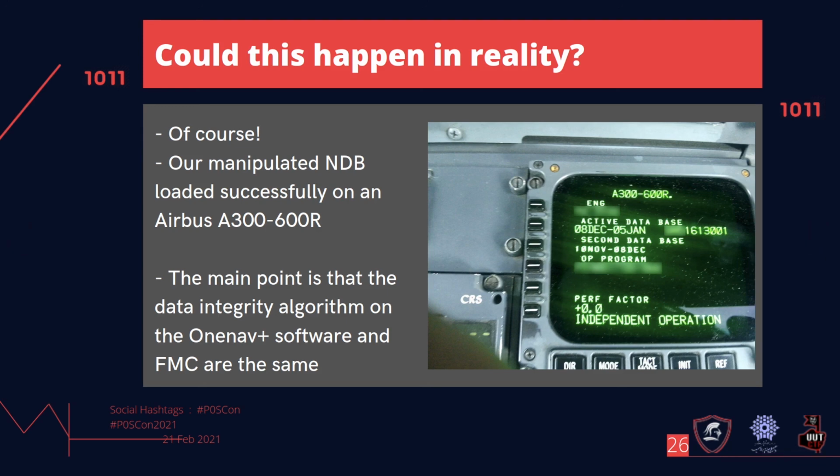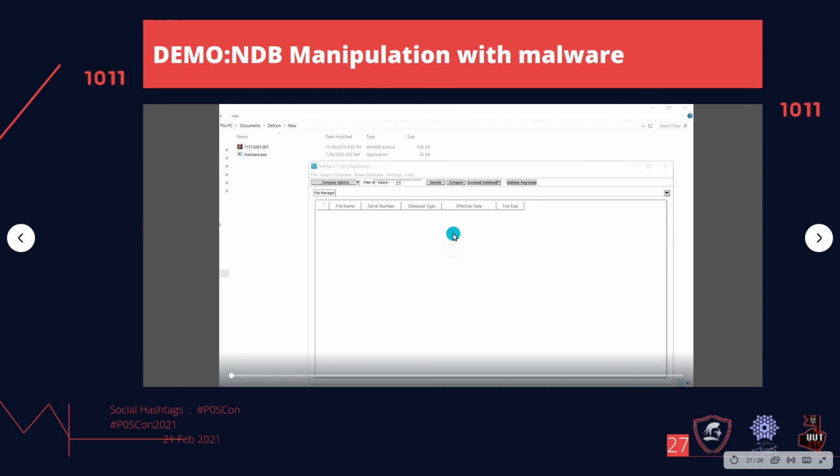And the final part of this research is malware, which can target the NDB files and the flight management systems. I prepared the demo for malware.